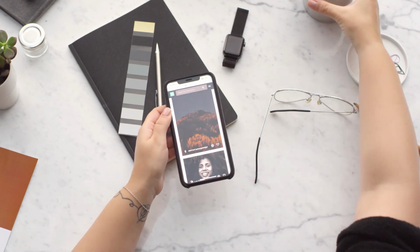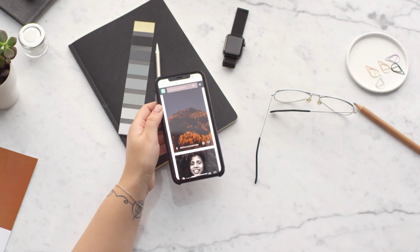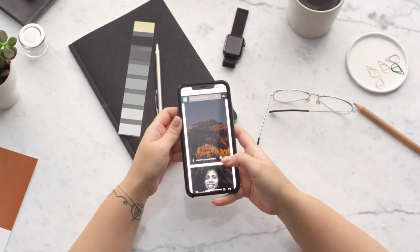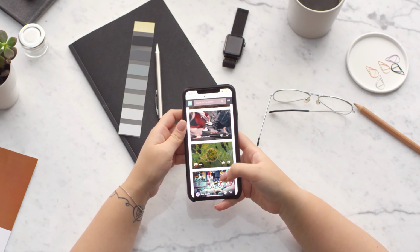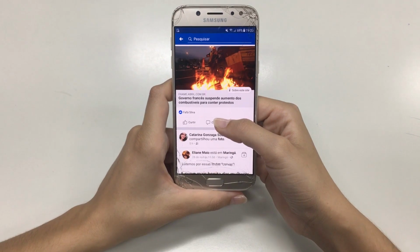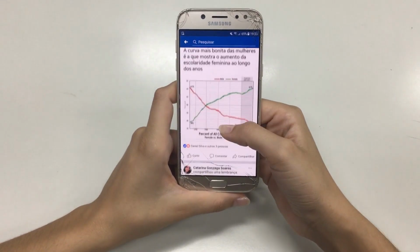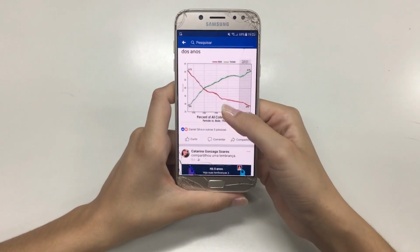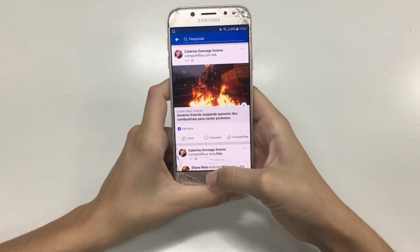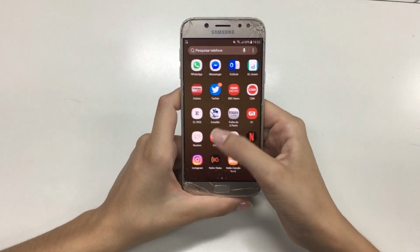So what's point number one? Videos versus images. Let's first talk about videos and images. Videos generally outperform images, but a good image can still do well. Especially in the educational niche, it's important to incorporate both into your content strategy. Try both and see what works best for you, your niche, and your skill set.